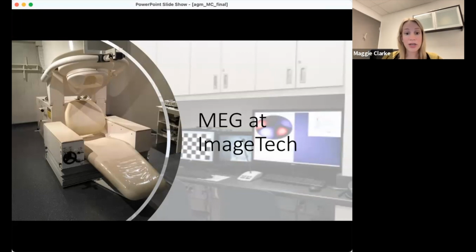So our lab at Image Tech also has another kind of unique thing about it. So we have our MEG system. We also have a 3 Tesla MRI located at Image Tech. So we have the unique ability for multimodal imaging, meaning we have more than one imaging technology within one facility.